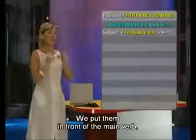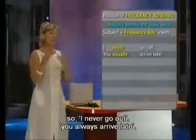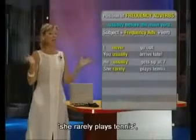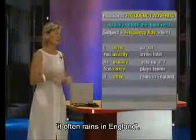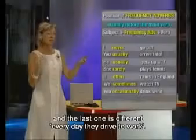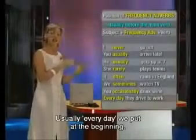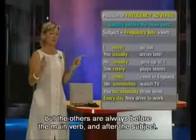Now, look at the examples. We put them in front of the main verb. So, I never go out. You always arrive late. He usually gets up at 7. She rarely plays tennis. It often rains in England. We sometimes watch TV. You occasionally drink wine. And the last one is different. Every day they drive to work. Usually every day we put at the beginning. But the others are always before the main verb and after the subject.